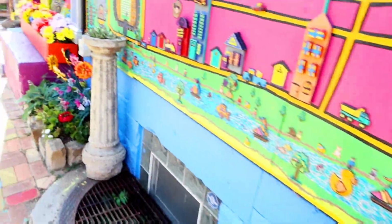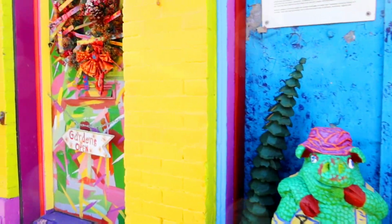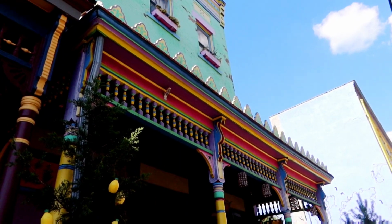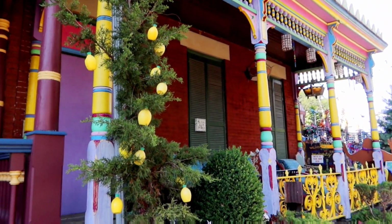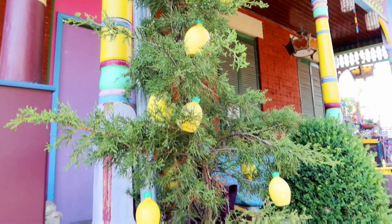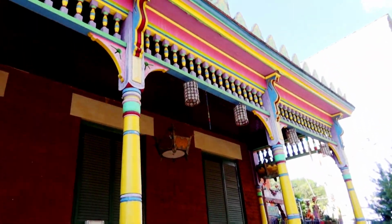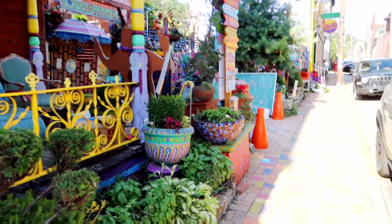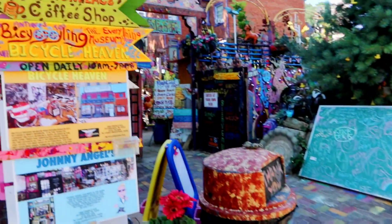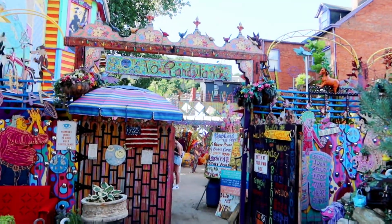The flowers. And the garden is open. So I think we'll start over here just past the garden where all the art starts or stops. We started down here on this end. You can see here he's got little fake lemons, like from lemon juice. This whole Victorian house is all colored. Even a little hopscotch board here out front. Enter at your own risk. I always do.